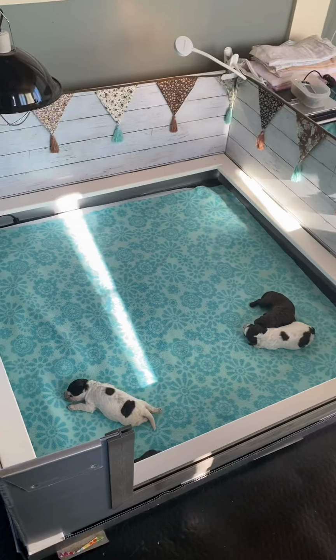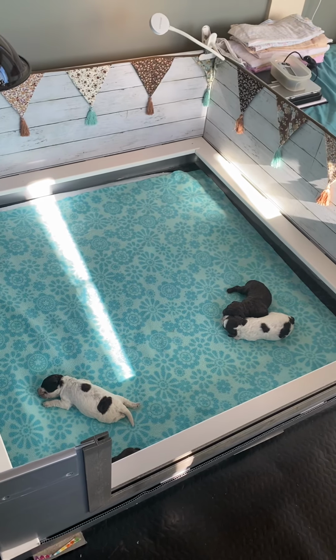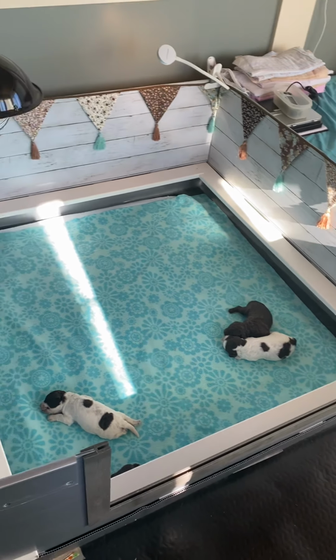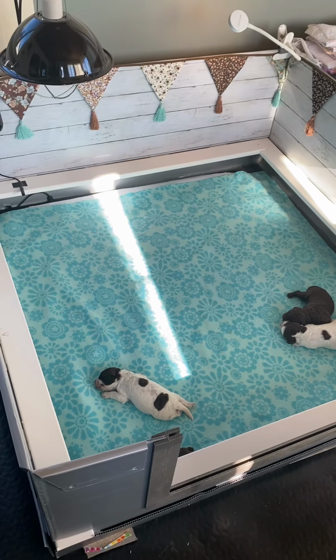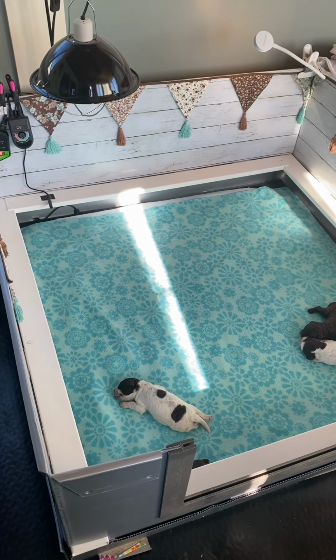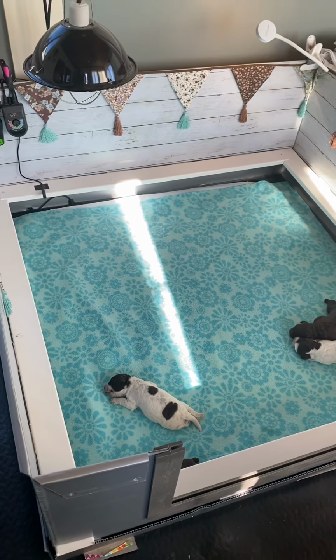Their whelping box for the first 3.5 weeks of their life is just an old DuraWhelp box that I put peel and stick wallpaper around to kind of just decorate it up a little bit. I just got tired of looking at the big logo on the back of the box, so I did this.